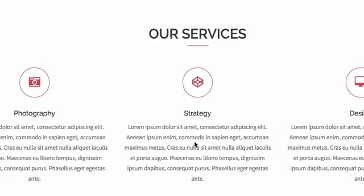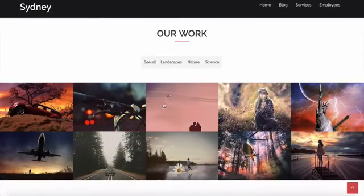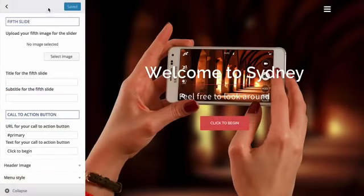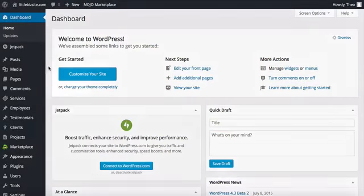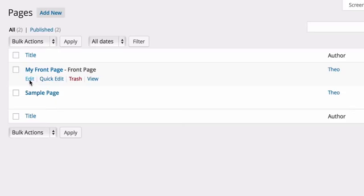I'll now show you how to add more sections to your website. We'll be adding the Our Services section, which looks like this, and a great interactive photo gallery to show your work, merchandise, or to articulate the story of your brand. Go back by clicking here and the cross. Go to Pages and All Pages, and under My Front Page, click on Edit.